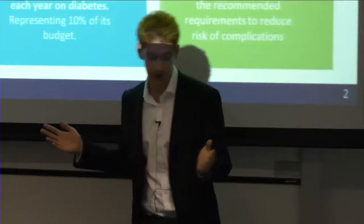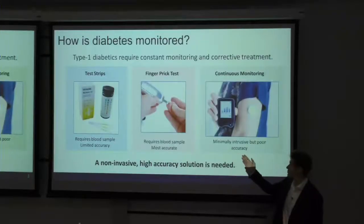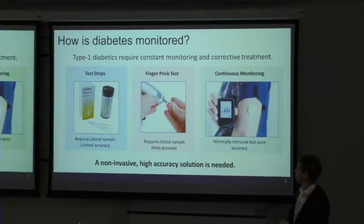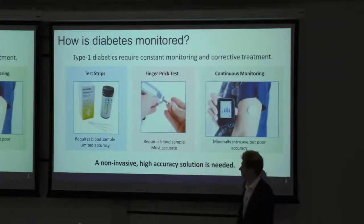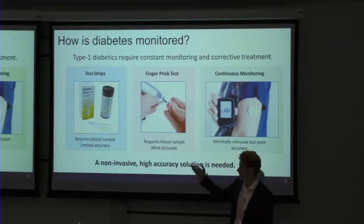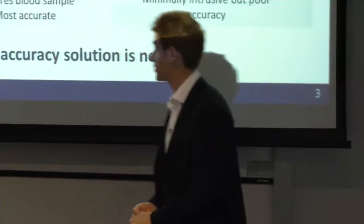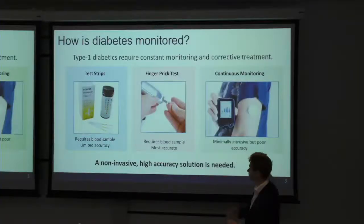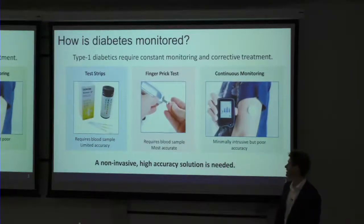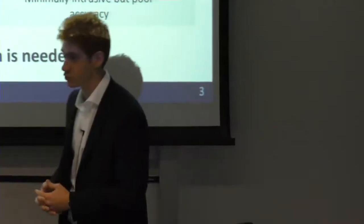So how do diabetics currently monitor their condition? Three main ways. So through test strips, the finger prick test, and continuous monitoring. And these are fairly simple and cheap methods. However, they each have their own individual problems. They're either highly invasive. Test strips and the finger prick test require blood to be drawn from the body, so that clearly limits how many readings you can take. And these continuous monitors that are quite prominent on the market are incredibly inaccurate. So what we need is a non-invasive, high-accuracy solution and something that's affordable.